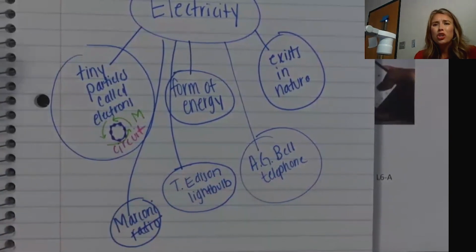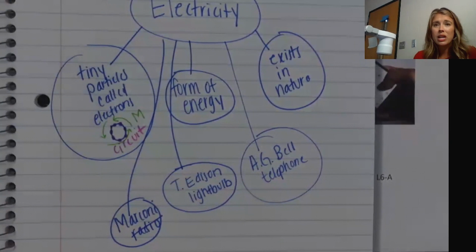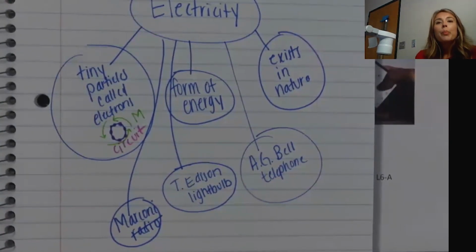So what could we say was his discovery if he didn't invent the radio? Let me read that again. Marconi figured out how to send electric signals without using wires. Well, it sounds like he was able to send electric signals, but without wires. We use a word today that means without wires. Do we know what that word is? Yes, it's wireless. We say that word all the time, like wireless speaker, wireless device, wireless connection. We even hear it on TV commercials.